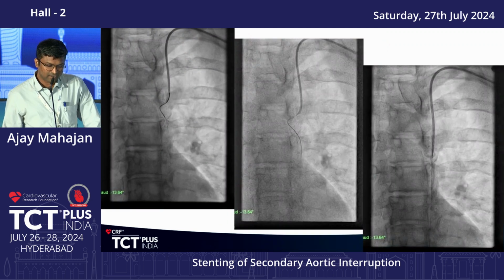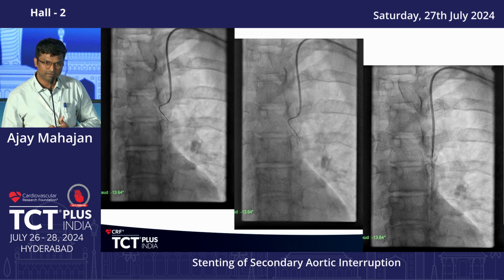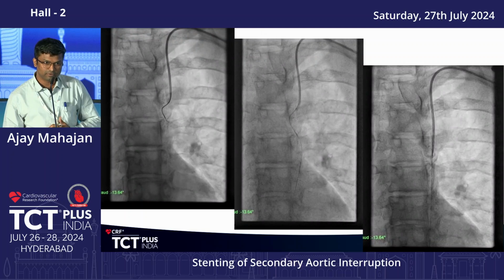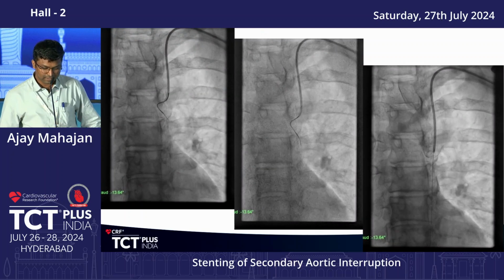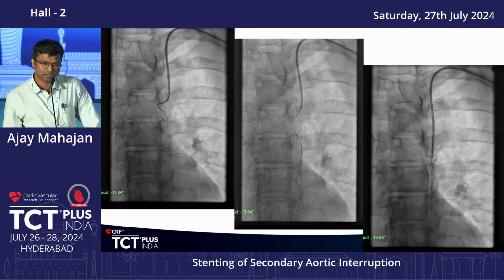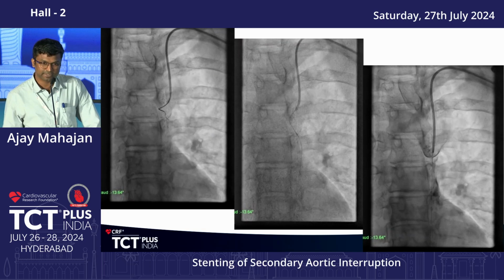After that, we first tried to negotiate the lesion with a Pilot wire. Pilot 50 and Pilot 100 were used, but we couldn't negotiate the wire. After that, along with a single marker small balloon, the lesion could be crossed with a Cross-It 100 wire. So you can see here a single marker small 1 millimeter balloon. Along with that, we could cross the lesion.